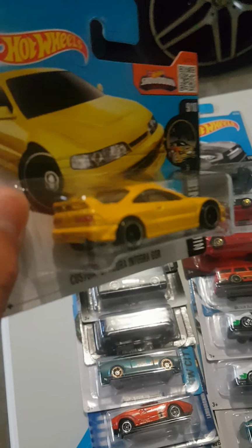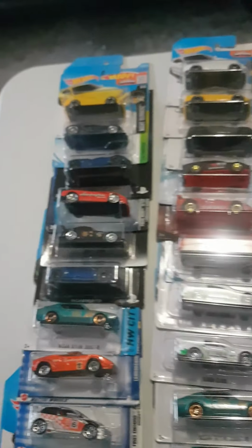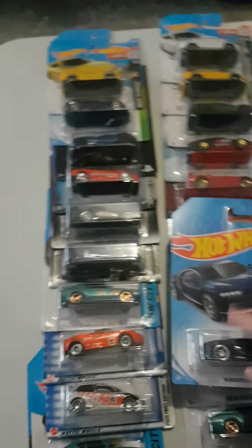Anyways, we got these yellow Acura. Sorry, I cannot talk. I just took a shower. Yellow Integra. Pretty cool piece, especially on a short card. Another short card, yellow Integra. And to match those two, we have a white short card Integra. We got more Chirons. Yeah, I'm laughing again. Look, there's the dust. This was also another one of the ones I traded him, although I'm not sure I gave it to him in that condition. Crease there.